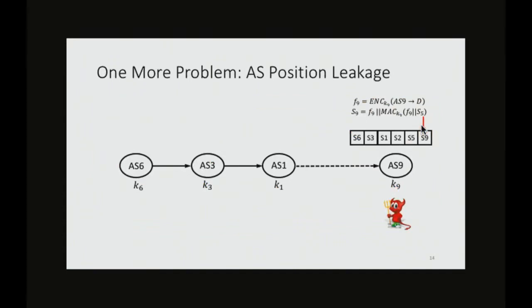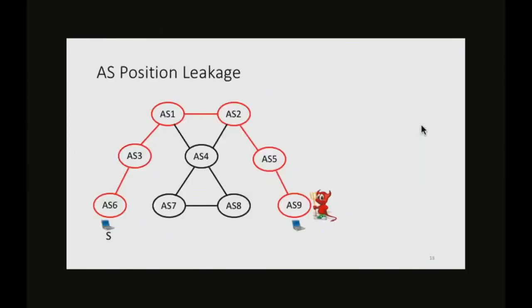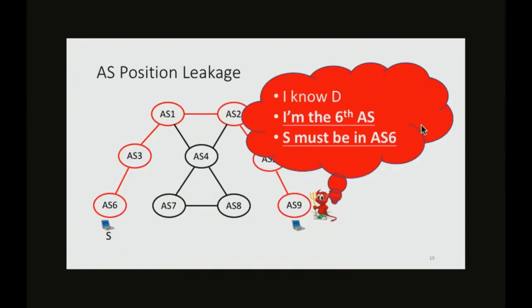And before I proceed, there's one more problem. That is, both LAP's and Dovetail's packet formats leak AS position information. For example, in this case, let's assume AS9 is an adversary. By its physical position, it knows the destination because it's the last hop AS. And by looking at the header, it sees 5 AS segments before its own segment. That means it's the 6th hop AS. If it further looks at the topology, it sees that AS6 is the only AS that is 5 hops away. That means the sender must be in AS6, which greatly reduces the sender anonymity set size.